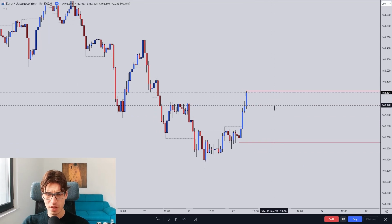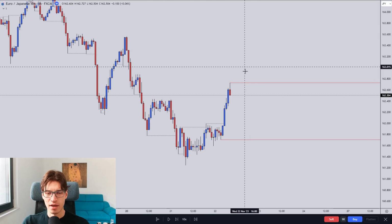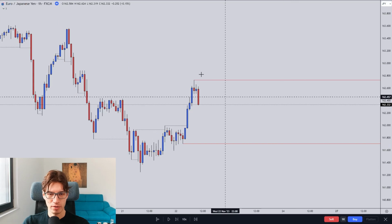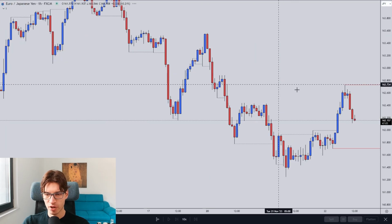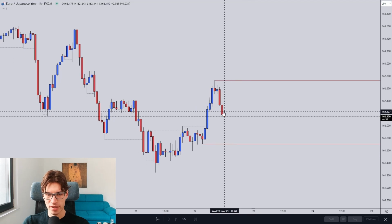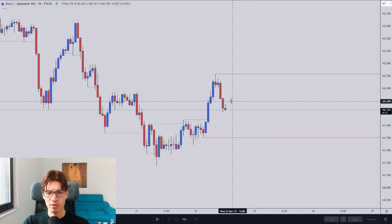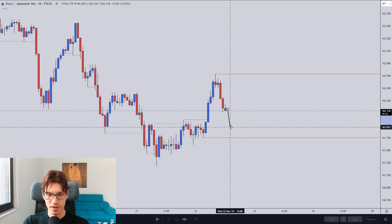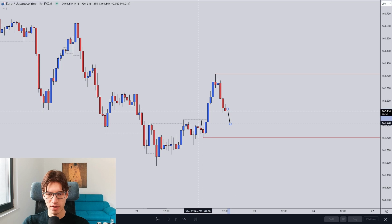Okay, so what happened actually is, we started building some major bearish pressure. We started building too much bearish pressure. This to me is now very, very strong selling pressure. So currently I'm not looking for any sort of a setup. I'm not looking to get in on the retest of this level right here. I'm not looking for that.